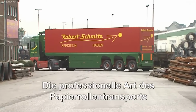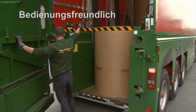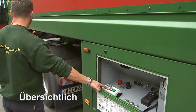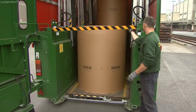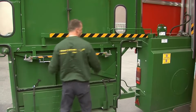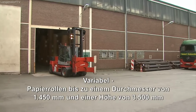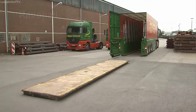The Langendorf Papier Innenlader is an engineered solution for the efficient and secure transport of paper rolls in high-volume logistics operations. The trailer integrates a fully lowerable chassis system that enables fast, ground-level loading and unloading, minimizing downtime and operational delays.